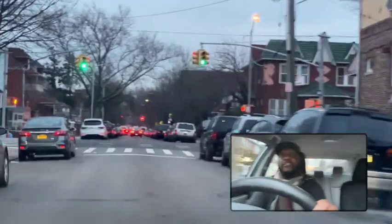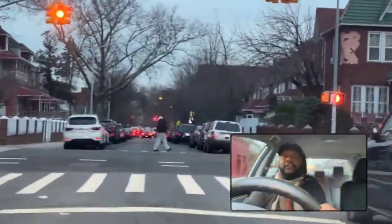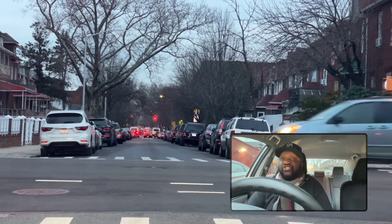I'm seeing the light is blinking here. There's no rush. No rush, okay? Yellow light is not for students. Making a left turn here. The gas station is going to be on my left side. That's where I wanted to eventually go.